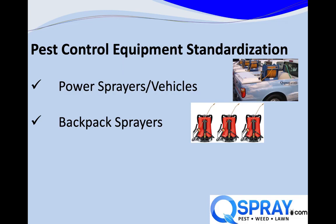I was once called into a large national company's regional office in Phoenix, and they said, hey, what can you do for us? And they opened the door to their equipment room, and there was 30 or 40 backpacks all over the place, and I don't think two of them were the same. And I just said, you know what? It'll cost you more to mess with this than it would cost you to buy new. It was just such a mess, and it was just nothing that could be done.